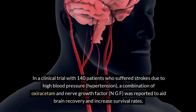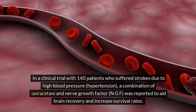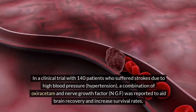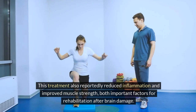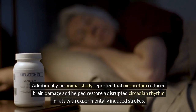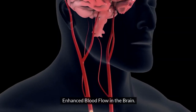In a clinical trial with 140 patients who suffered strokes due to high blood pressure, hypertension, a combination of oxiracetam and nerve growth factor, NGF, was reported to aid brain recovery and increase survival rates. This treatment also reportedly reduced inflammation and improved muscle strength, both important factors for rehabilitation after brain damage. Additionally, an animal study reported that oxiracetam reduced brain damage and helped restore a disrupted circadian rhythm in rats with experimentally induced strokes.